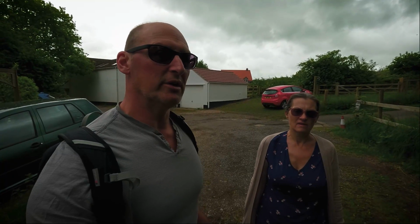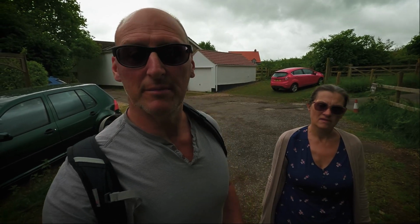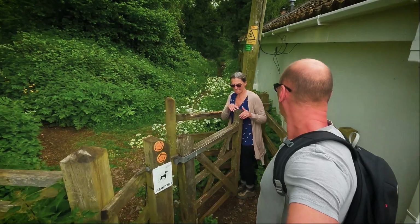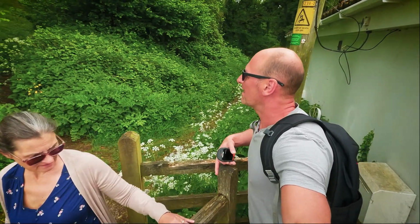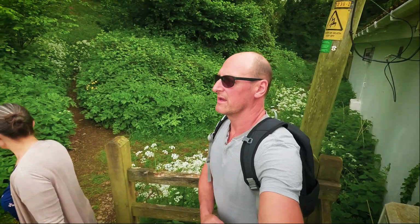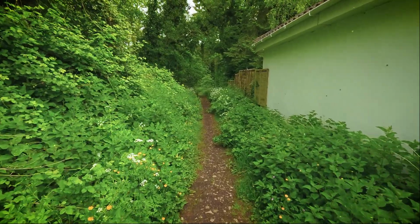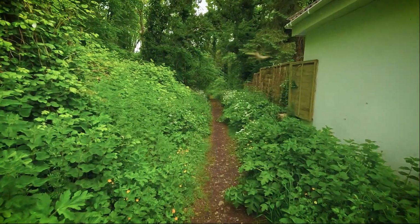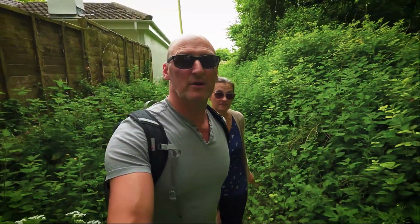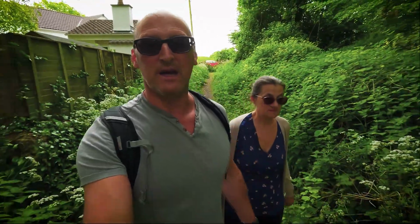Yeah, so there's Harptree Coombe. Private natural wood, but we are allowed to go down it. It's public footpaths, and a Victorian aqueduct, which we'll see in a minute. Trouble this time of year because we've had some rain in the last few days, isn't it? It's a bit insecty.